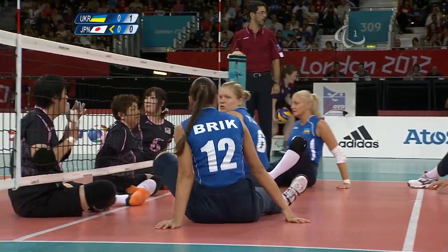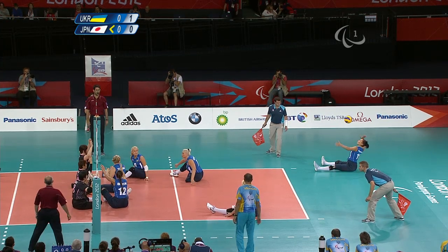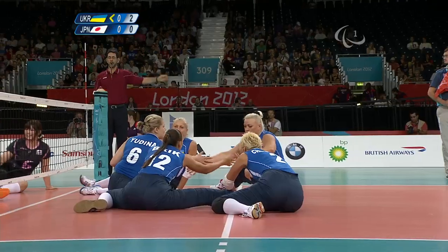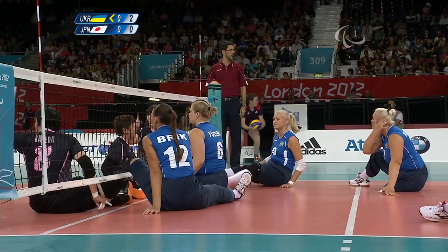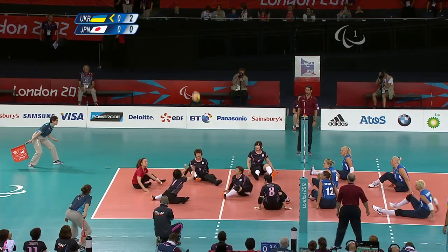Best of five sets. The first to 25. And if we go all the way, it is 15. And you have three touches on either side of the net before the ball must be returned to the opposition. And Ukraine already opening up a two-point lead here.